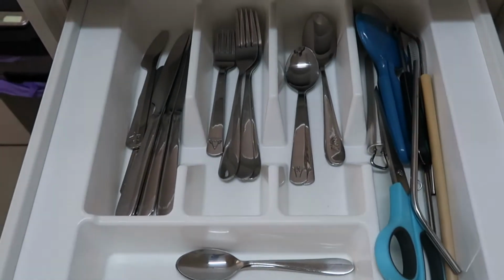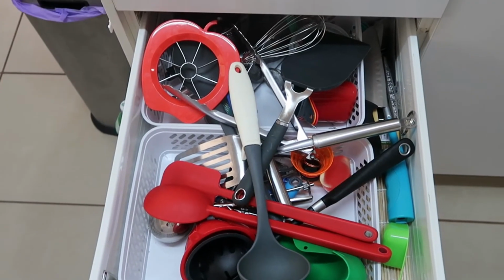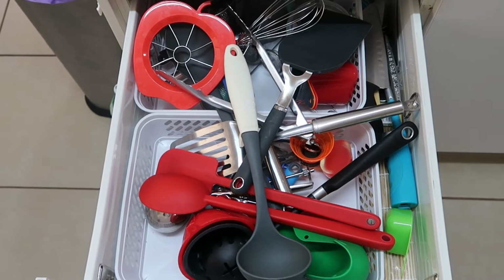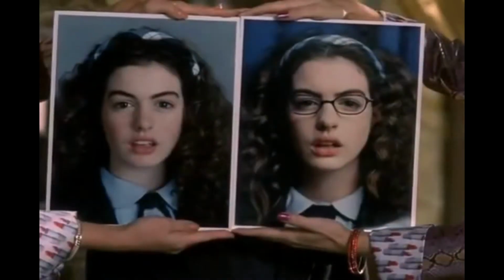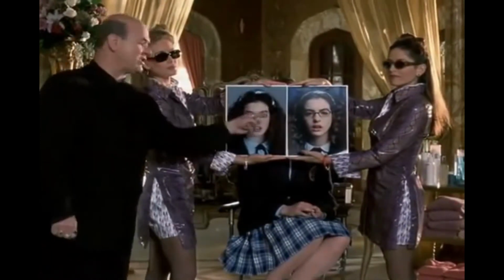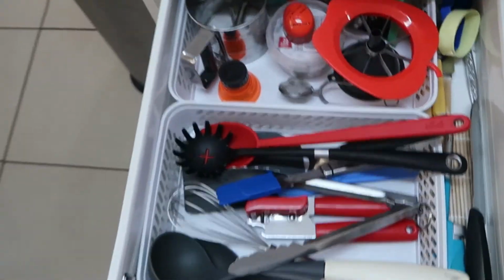Okay, so since everybody is out of the house, I decided to do a kitchen declutter. This drawer's pretty good actually. God, I can't even get it open. Feast your eyes on our utensil drawer. Okay, well, here goes nothing. Polo is exhausted. Gonna take this and this and give you the after.